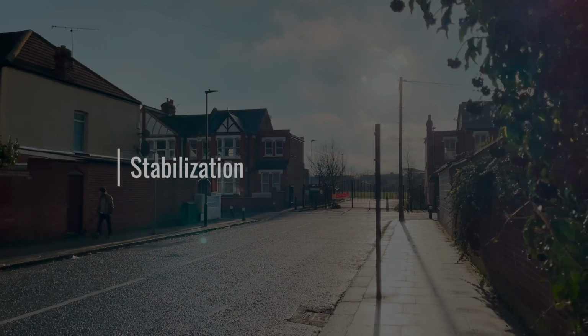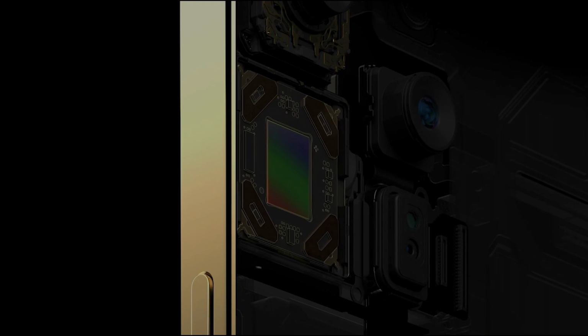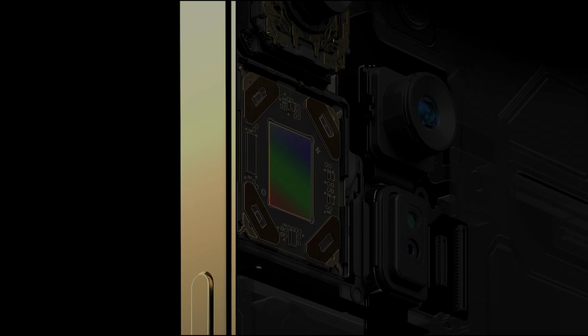This device comes with a new sensor shift optical image stabilization. This means the sensor moves to remove handshake instead of the lens. And Apple says this can make adjustments at up to 5,000 times per second, which is pretty impressive.